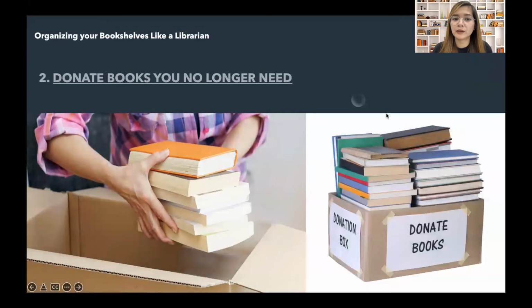Tip number two is to donate the books you no longer need. It's a great idea to go through this process as well after decluttering. Never feel guilty about donating books because chances are, when you pass it along, someone else will find it and would actually love that book. It's a good thing that someone else can use it rather than we'll just throw it away.